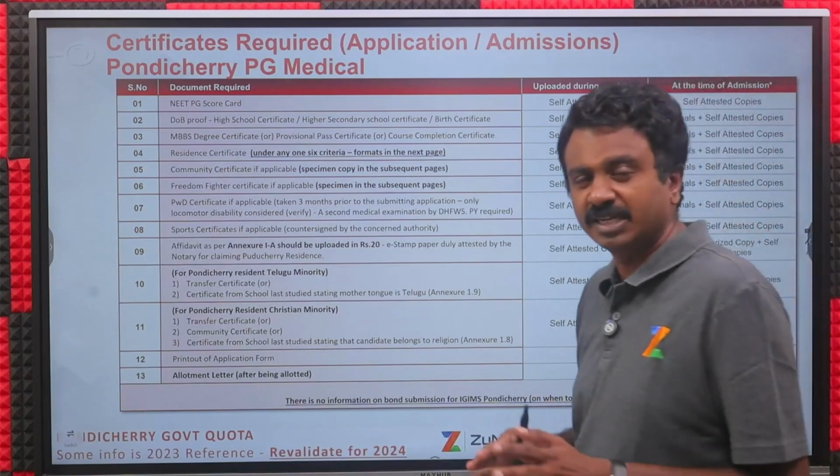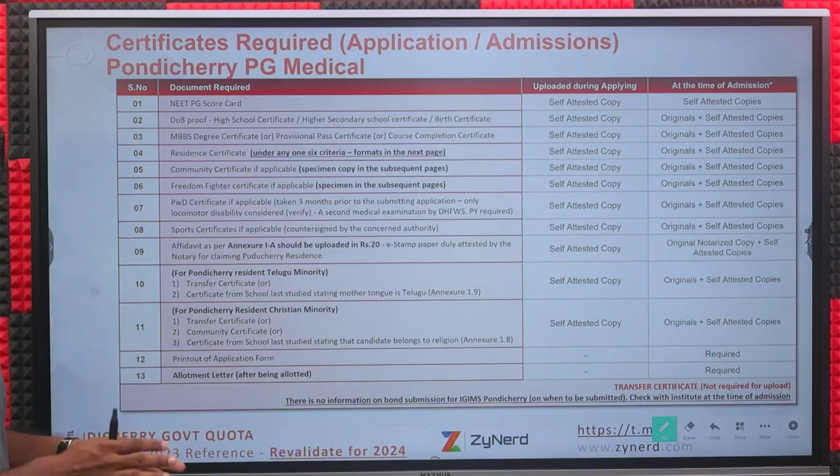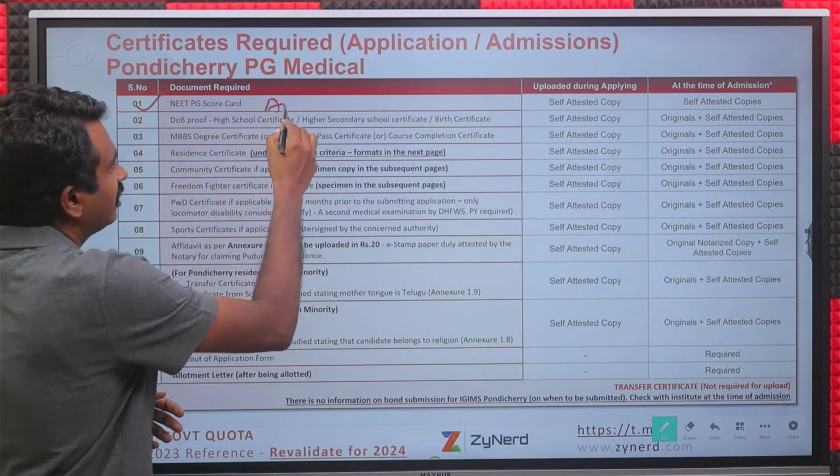We looked at the certificates that are required for Pondicherry. This is a very simple process of counseling. They don't complicate things as far as the uploads and everything is concerned. So you need your NEET PG scorecard. This is the August 30th scorecard.